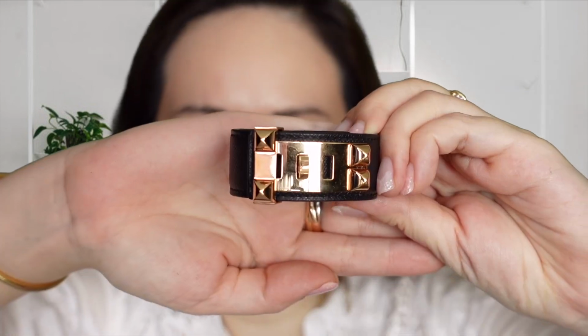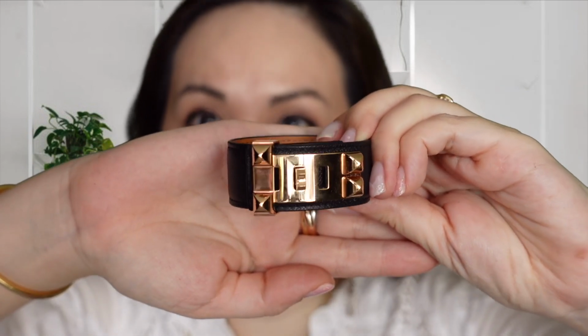So the next item I wanted to share with you is the Hermes CDC24 bracelet. It is in a size T2. I picked this one mainly because it was thinner and also because I could stack it with some of my other bracelets. As some of you know, I own the CDC Gold Bracelet and I also have some Cartier Love bracelets, and I'm also wearing the Juste Clou. So I thought this would be good for stacking.